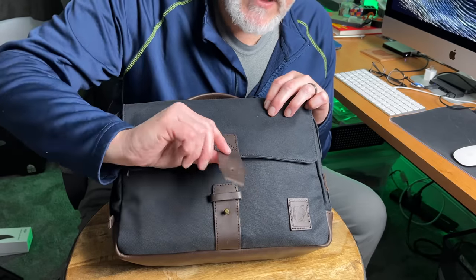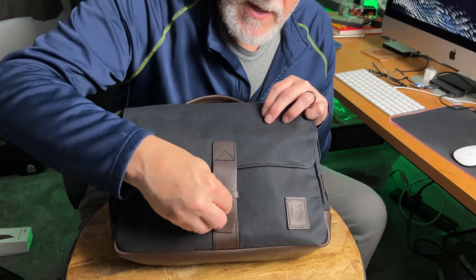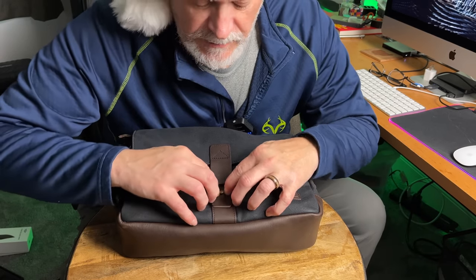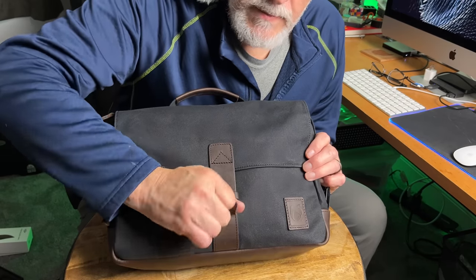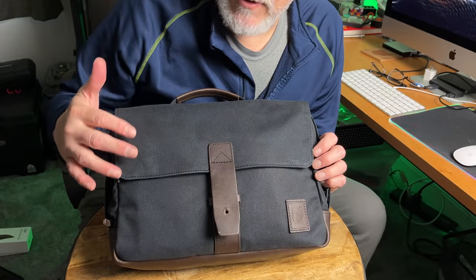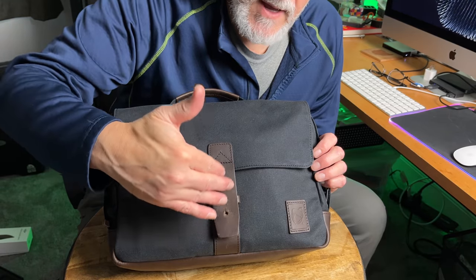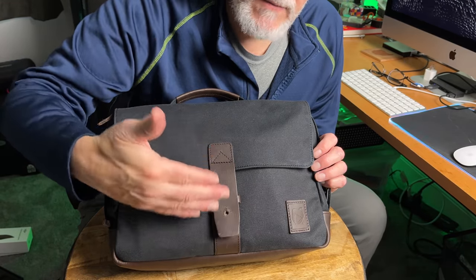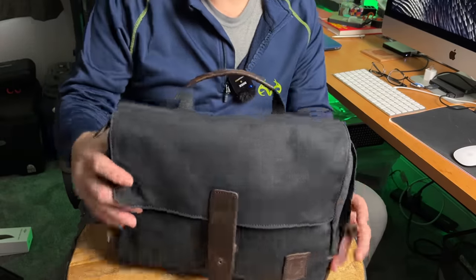It also has a leather strap that you can secure the bag with, the button closure. Now, still kind of new, I don't really utilize that. I keep it open and I use the magnets, because the magnets do a really good job of holding the flap down. This is nice if you're traveling and you want to keep someone out of your bag, you can do that. But for just back and forth to the office, I leave it open. That way I can get into my stuff quickly.